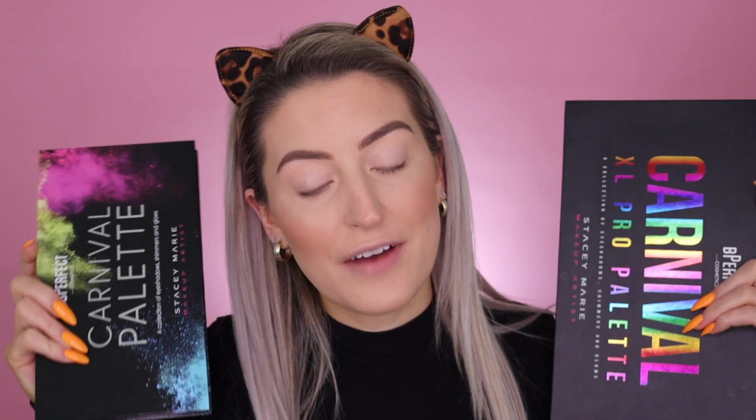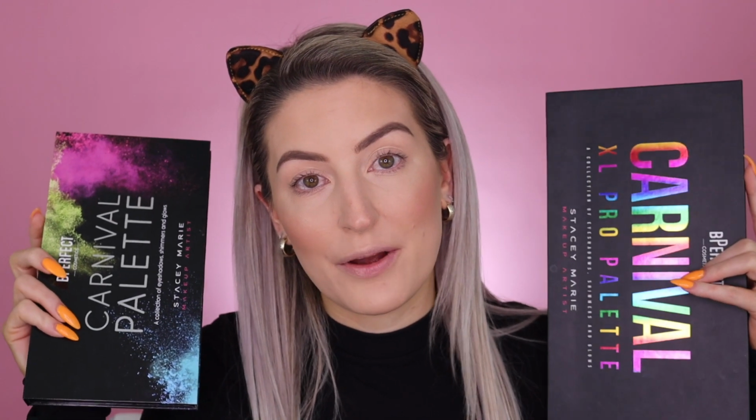Now my absolute favorite eyeshadow palettes come from BPERFECT Cosmetics. Their Carnival Extra Large Pro palette, which is a collaboration with Stacey Marie, who is a makeup artist, is by far my absolute favorite. It is literally every single shade you could ever possibly want in an eyeshadow palette. Now, although this is my number one must-have palette, I'm actually not going to use it today, but I am going to use BPERFECT eyeshadows.